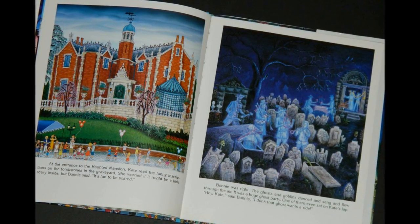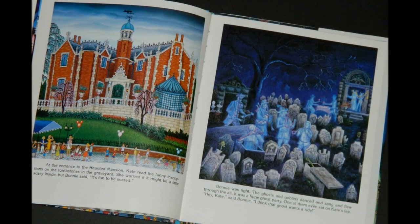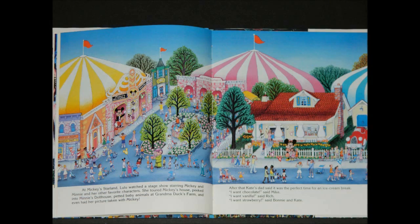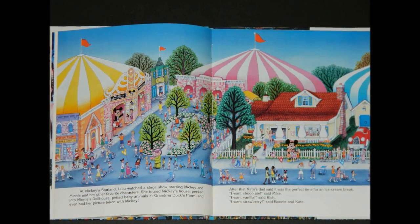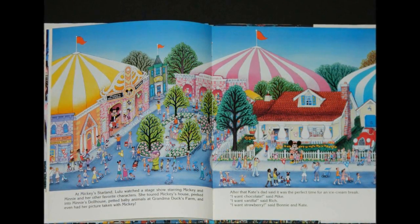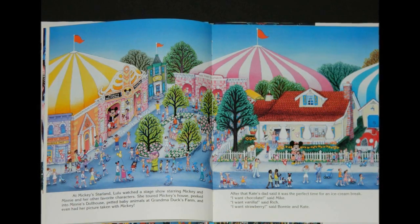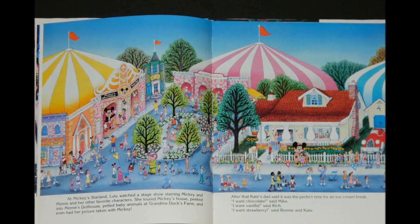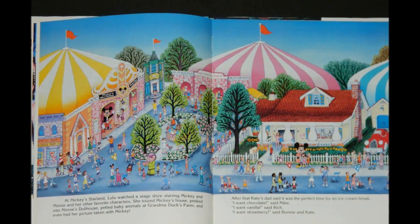Another thing about the book is that it's also a look at the Magic Kingdom from 1995, and it includes a large 2-page painting of Mickey's Starland and a rather interesting stylized map of the park. Of course, I wouldn't use that map for touring nowadays, not recommended. Obviously, this is a great book to read with kids, whether before or after a trip.